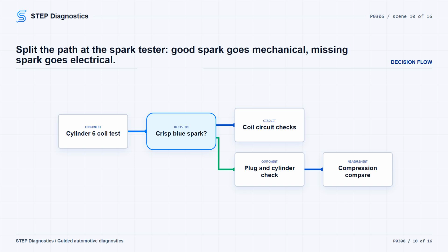Then verify the repair. If the plug and cylinder inspection does not show a problem, run a compression test on several cylinders and compare the good cylinders to cylinder 6. If compression is within specification, continue. If it is not, perform a cylinder leak down test to decide whether the problem is in the valvetrain or combustion chamber, repair as needed, and verify.